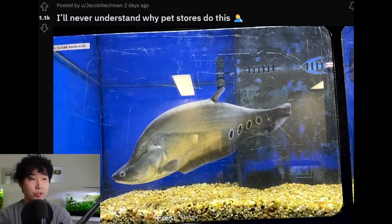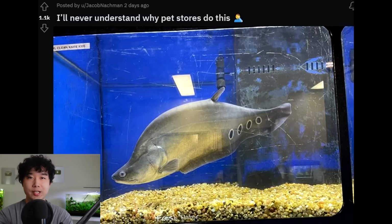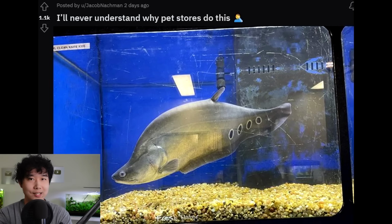Better days to come. I'll never understand why pet stores do this. Do what? They're just selling a new knife set? Just kidding. Sometimes they take in some rescue pets because people don't know where to dump their pets that they don't want anymore because they're irresponsible pieces of crap. So I don't want to judge too fast because it's very rare to get really big fish like this out of the blue without having to rescue it or take it in. Most pet stores, if they're not rescuing a fish, they're usually very small because they come from the breeder.